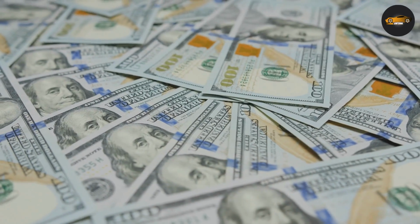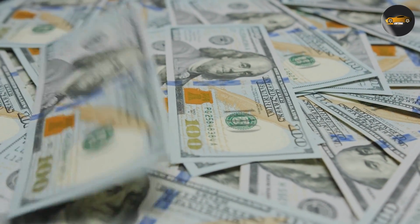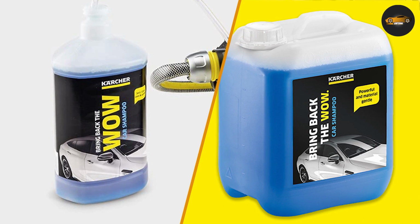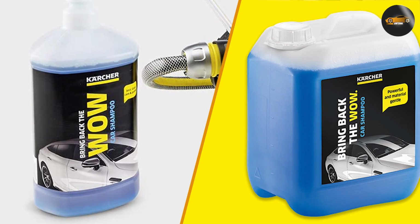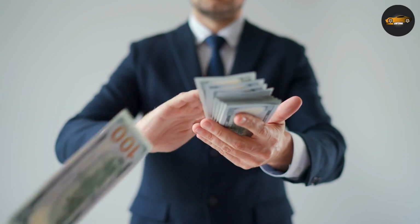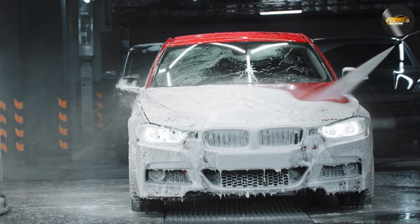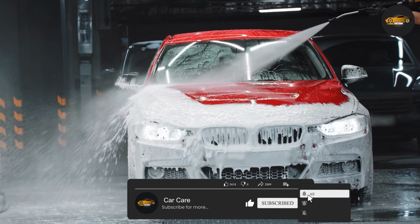Price and value for money. The Karcher Car Shampoo is priced competitively, making it an excellent value for money option. The product is available in various sizes, ranging from a small bottle to a large container, depending on your needs. The larger containers offer better value for money, as they can be used to wash multiple cars, making them ideal for car detailing businesses.